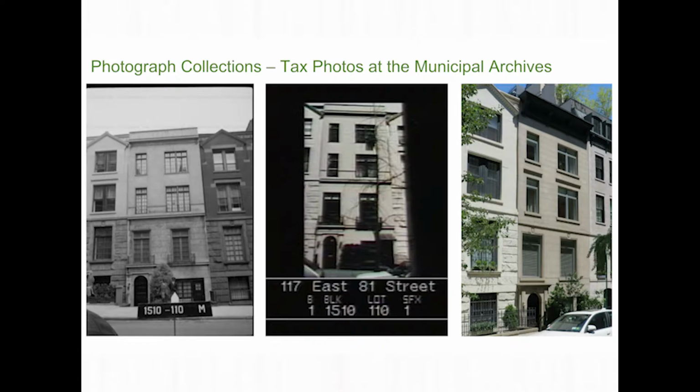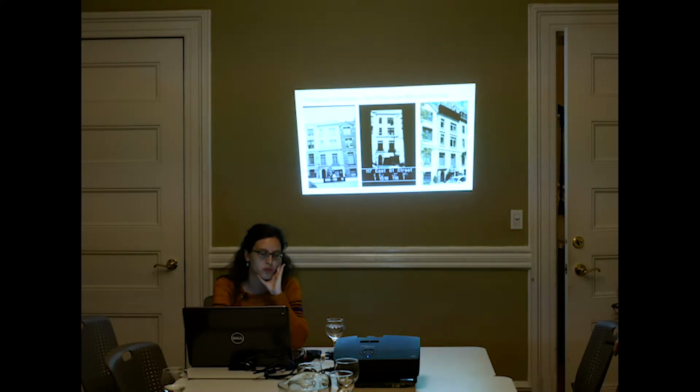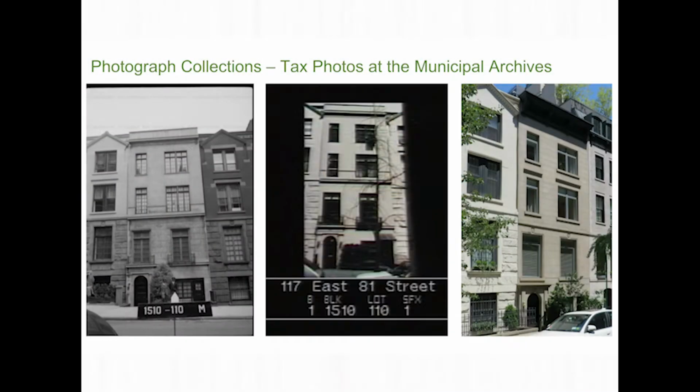And I just wanted to see, well, is this what it looked like? He lived in the building until the late 1990s. So I wanted to see, how close is this to what it was when he lived here? Because that's important. So you can see the cornice has been added after. This is the mid-'80s photo. This is from circa 1939. The cornice is new. The windows have been changed.